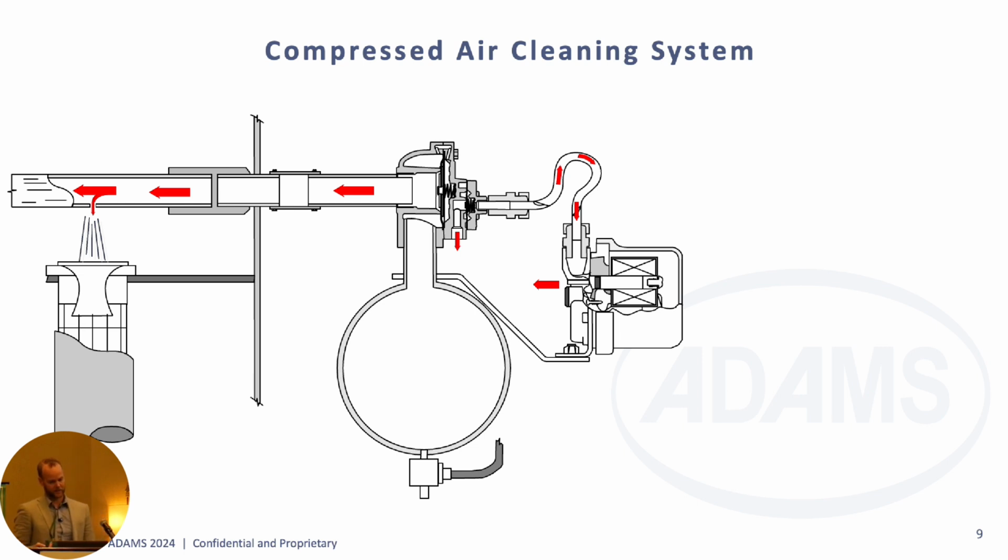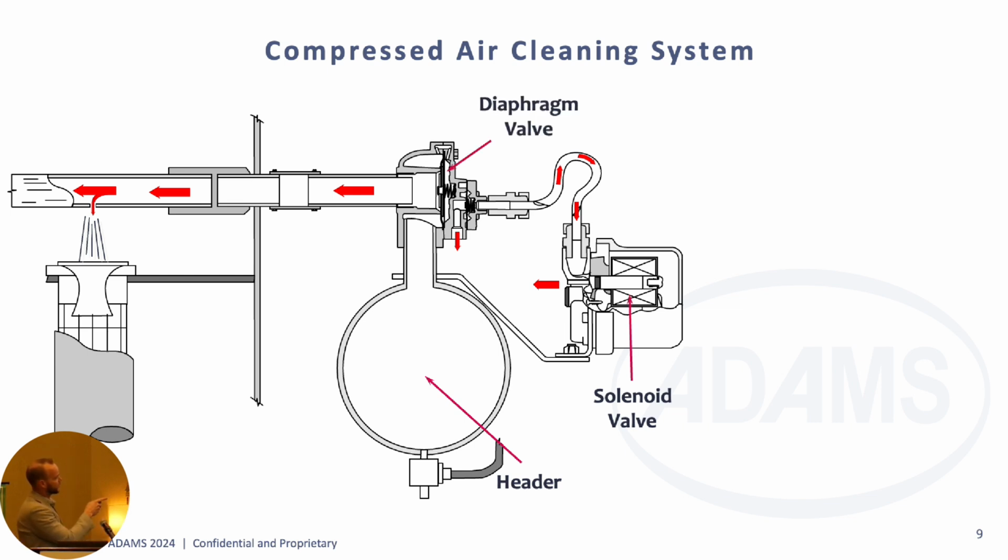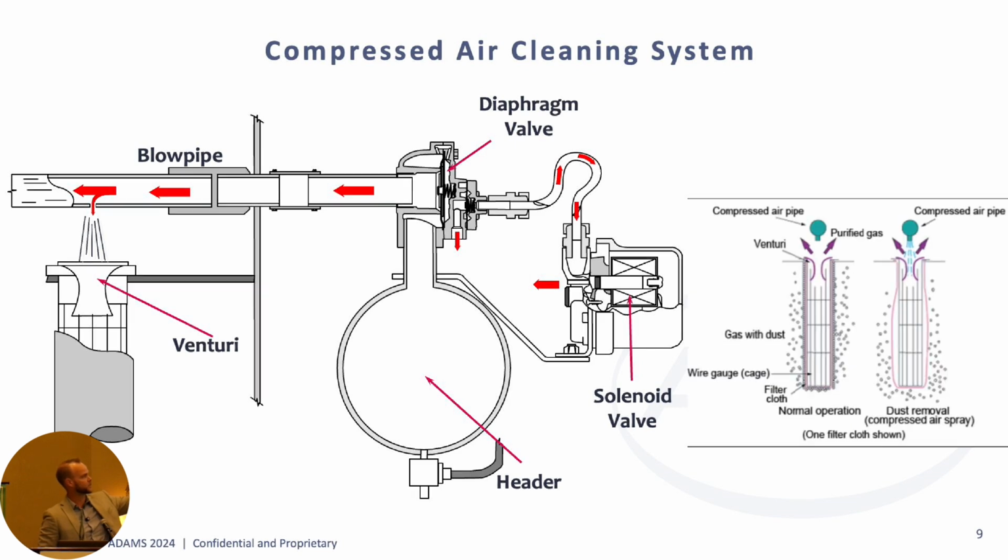Diving in a little bit deeper, one of the reasons they call it pulse jet is because of how the cleaning system works. You have a header that holds the volume of air leading into a diaphragm valve that is operated by a solenoid valve. When that solenoid valve is energized, that diaphragm valve opens and allows air into the blowpipe, which then goes into a venturi system that flexes the filter and knocks off the contaminants in it. Here is a visual representation just to show.